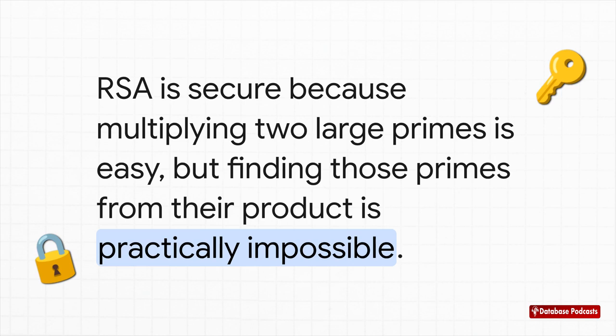Multiplying 2 huge prime numbers together is super easy for a computer. But going the other way, taking that massive result and trying to figure out the original 2 primes you started with, that is incredibly difficult. It's like a one-way street for numbers. Easy to go in one direction, but practically impossible to reverse.